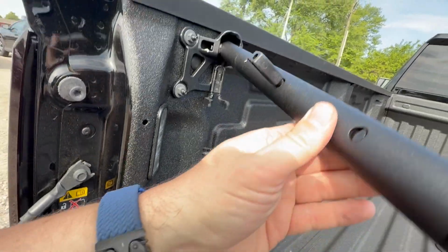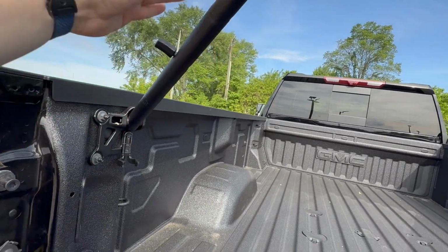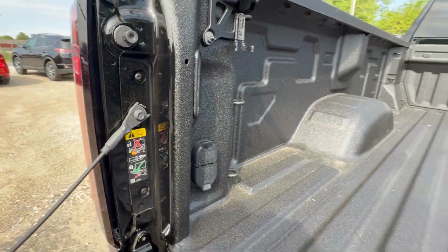You've also got the handle here, and that is for the multi-pro tailgate. That's the assist handle. Another illumination right here.